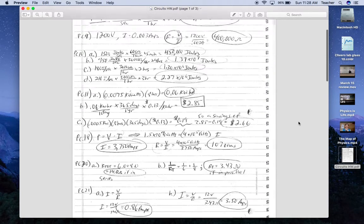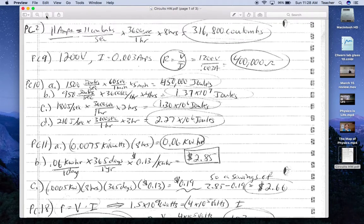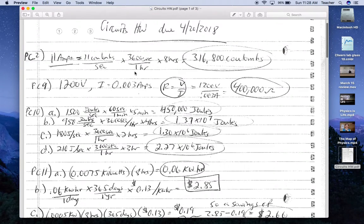All right, now I'm going to make it large again so I can go through some parts of each of these. For number 2, it was asking about how many coulombs pass through when you've got Anita Breeze's window air conditioner drawing 11 amps of current for 8 hours. So 11 amps you should understand is 11 coulombs per second.